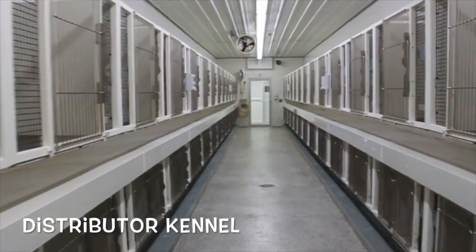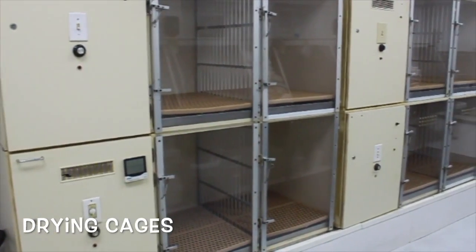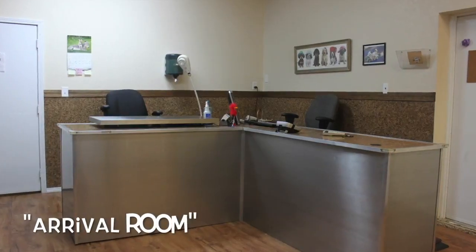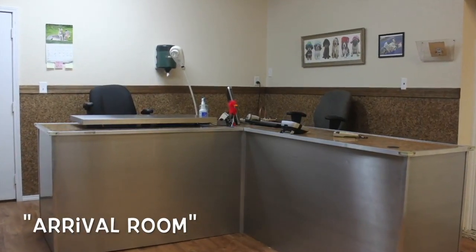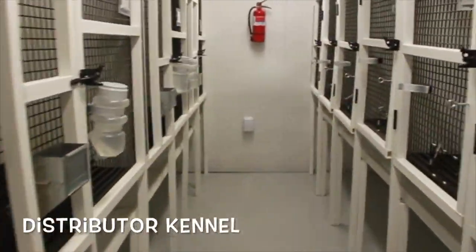The distributor is responsible for the care of the puppies for the next few days. Upon arrival to the distributor's USDA Class B licensed kennel, the puppies are seen by a licensed veterinarian along with 1 to 2 vet techs helping. The distributor's veterinarian will do a complete and thorough exam. They will examine every inch of the puppy and continue the record keeping.